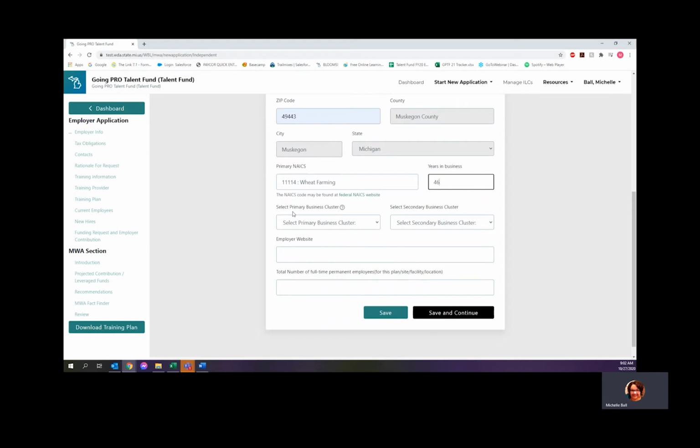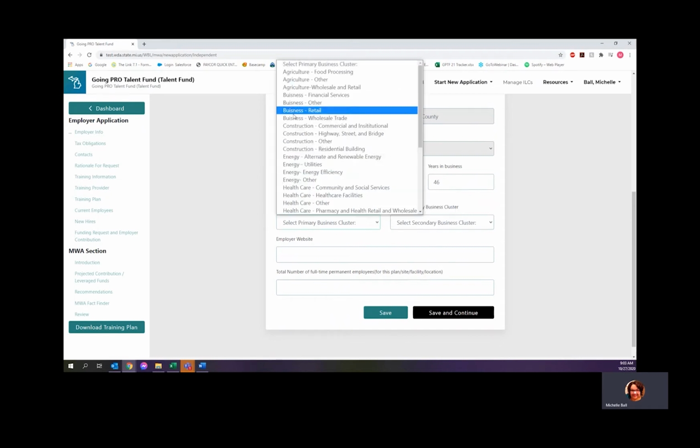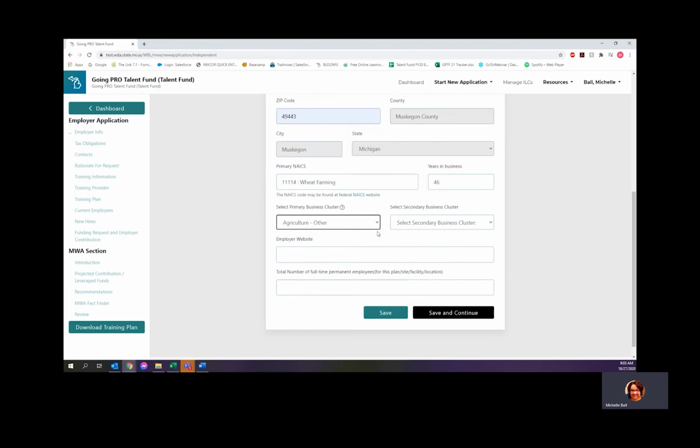Then we will come down to the select primary business cluster. And you're going to want to select a primary business cluster that corresponds to your business, and then a second if appropriate. Also, all along the way, there are these little question mark bubbles that will kind of give you a little bit of extra information. If you have a concern about a certain category here, this might give you a little extra information that you would need to help get it completed. So we're going to say that we are agriculture other, and we're not going to select a secondary business cluster. We don't have a website, but let's say we have 35 full-time permanent employees. And then when you complete each section, you're going to want to save and continue. Once you save and continue, that's kind of the key for the system to enable this link. So we will go ahead and save and continue.